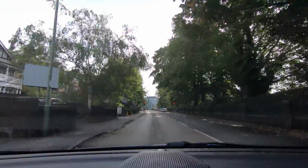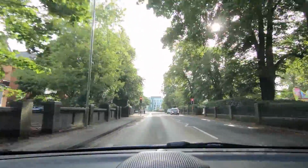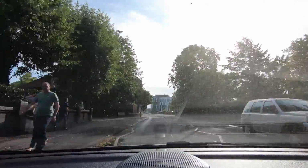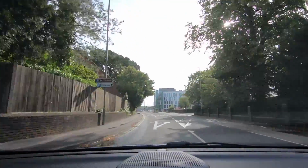Obviously the pedals are laid out in a way where heel and toe is nice and easy, which is fun because you really do feel like you're driving it. And that induction kit, I've never driven a car properly with an induction kit fitted, and yeah, it's really rather cool, I will give them that.